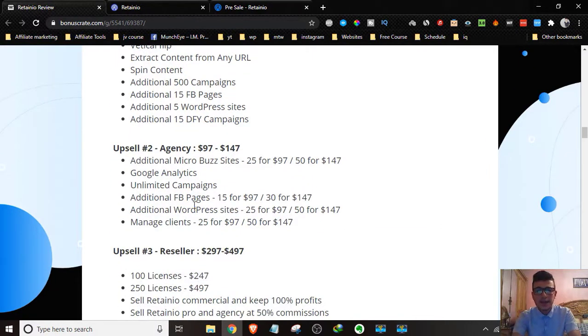The second upsell is going to be the agency, which is the Retainio agency. You get additional micro buzz websites, 25 for $97 or 50 for $147. So you get to choose between 25 websites, or if you want 50, they're gonna give you a deal for $147. You're gonna save like 30 or 40%. We have Google Analytics, unlimited campaigns, additional Facebook pages. You get 15 Facebook pages on the $97 plan or 30 on the $147.